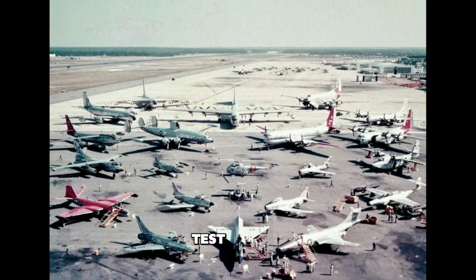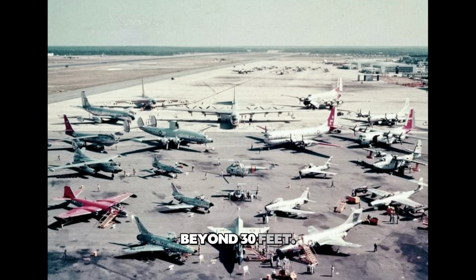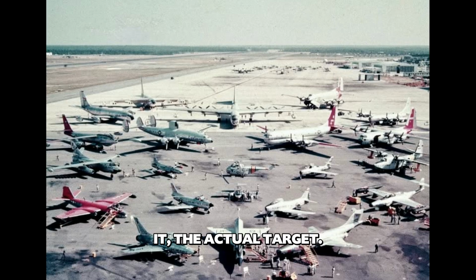They repeated the test 18 times over 3 weeks. Average Paveway accuracy, 12.7 feet. 0 misses beyond 30 feet. Each bomb hit the designated structure, not the area around it, the actual target.